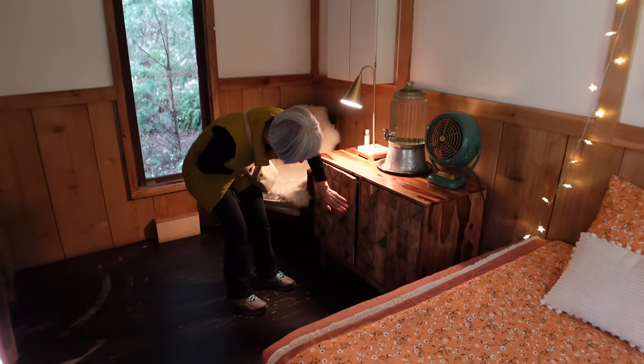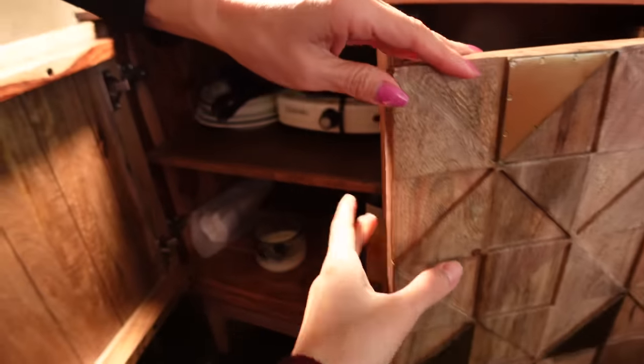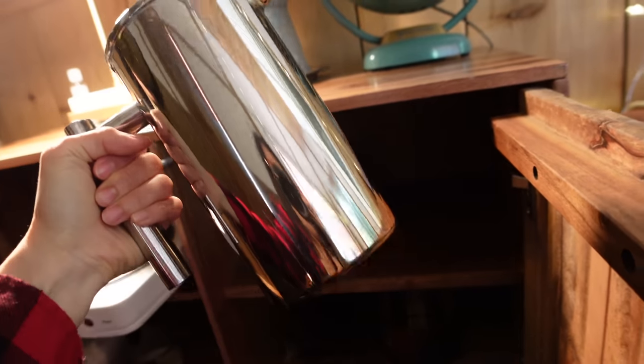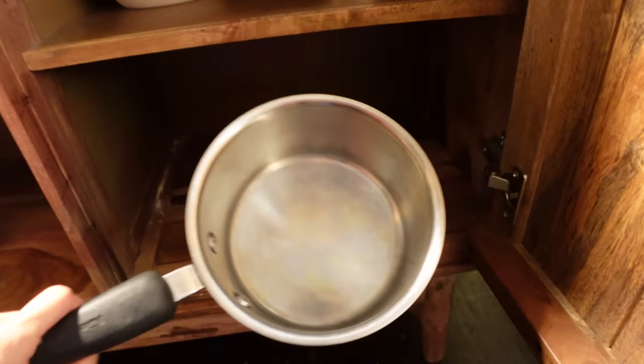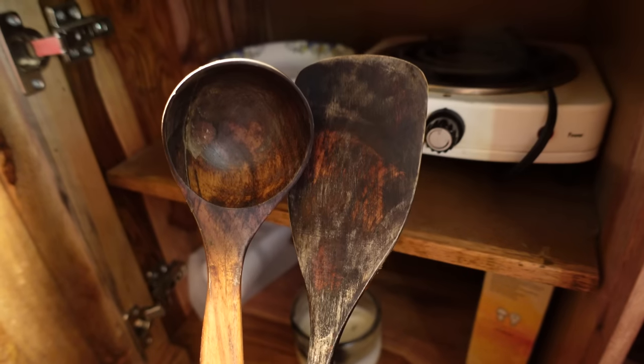What is inside there? The nightstand. Oh, we have some dishes. So we don't have a kitchen. However, they do provide dishes. Oh, it's a kettle? Oh, okay. They also provide a portable stove. And then we also have a pot and a candle, light bulbs, spatula and spoon.